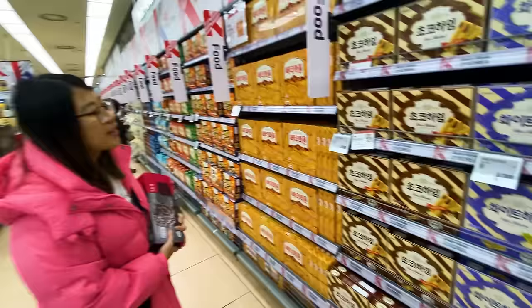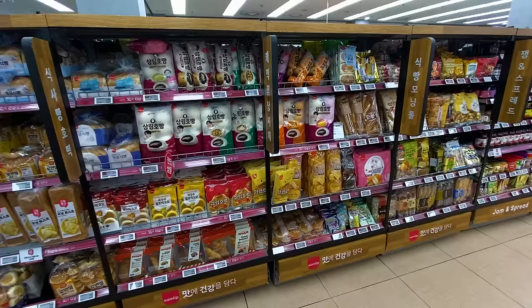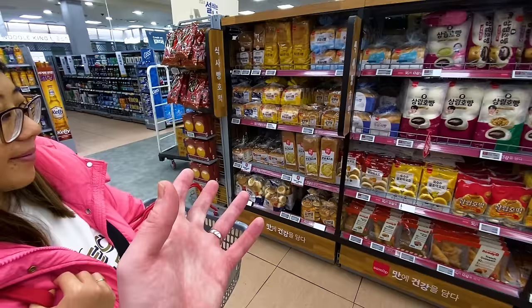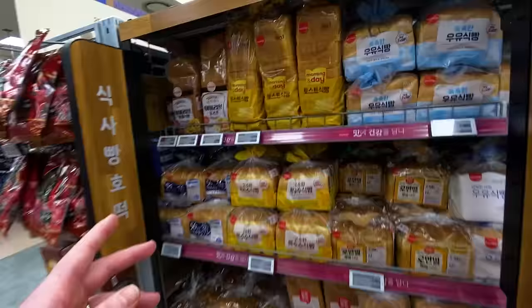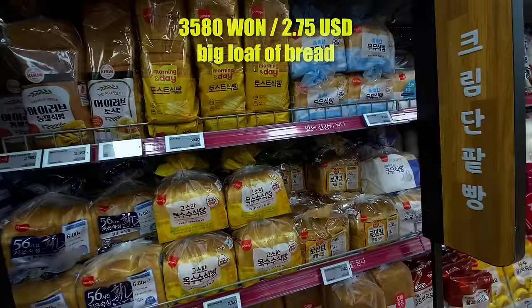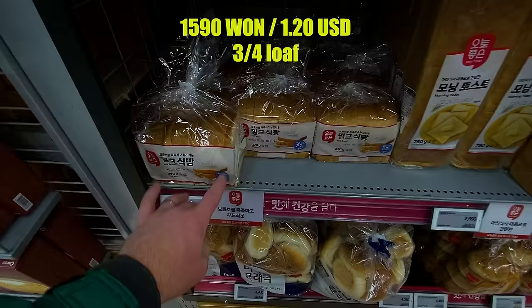Something interesting. Now the bread section is naturally not the biggest, and typically we show you guys the cheapest loaf of bread, which in Korea is a full size. A lot of Asia has the half size bread. They do have the big one, 3,581. Although the cheapest one will actually be a small one. This is about 3/4 of a loaf in Canada, maybe half loaf, for 1,590. Not the worst price ever, kind of fair.